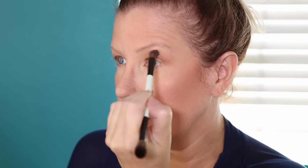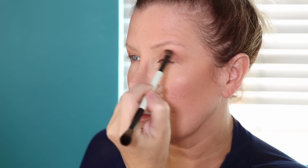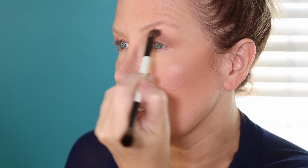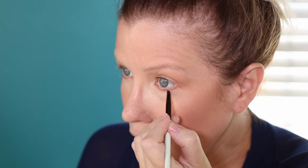And I'm taking it a little bit higher, really close to my brow bone. I really want this to be just soft and blown out. So a little bit more concentration in the crease, but then with whatever's left on the brush, just sort of blending it up. Okay, and now I'm going to take this little smudger brush, go into that same bronzer, and smudge the lower lash line.